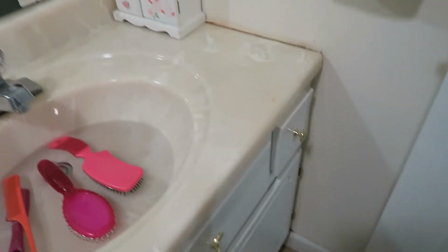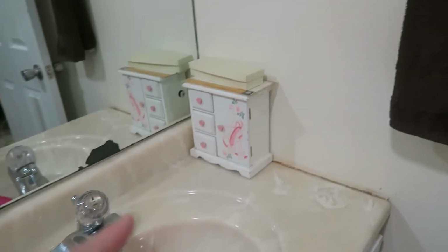I'm gonna vacuum all the way around. I'm gonna vacuum around the shower, down behind the toilets, around here, behind the door, and then I'll be done. Oh, I need to go through that jewelry first.